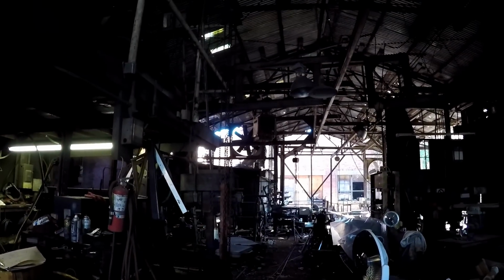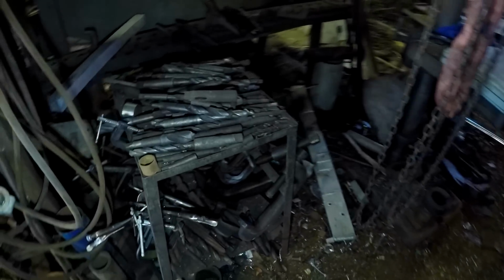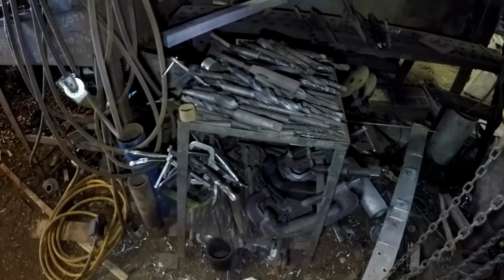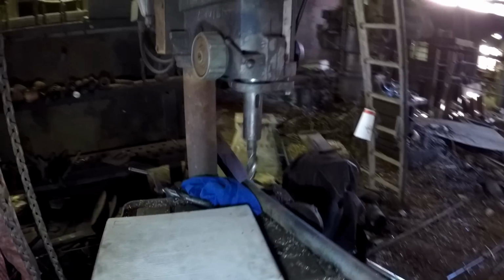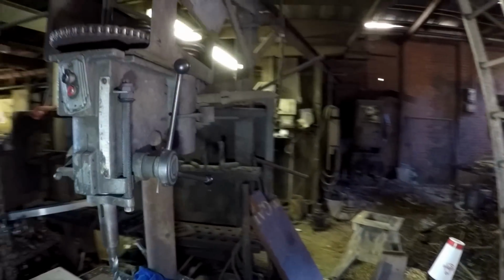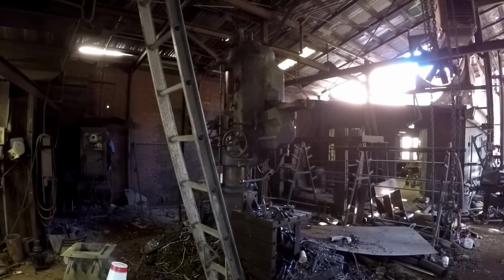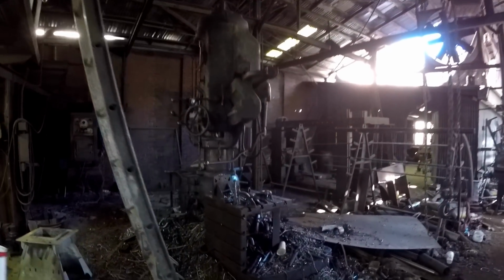Let's walk on back a little bit further. Drill bit stand. Got some heavy duty C-clamps down there. This is kind of in the middle of the welding fabricating area. Big radial arm drill press. We got to go over and find out what this is.